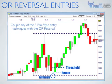Here's another open range reversal entry, and again, I want to show you the various ways you can use this. This isn't about being a robot and just trying to figure out, okay, this has to be done this way or this has to be done this way. I'm giving you all the various tools and techniques to put them together. Be able to know the information so well that you can just put them together in any combination and way.